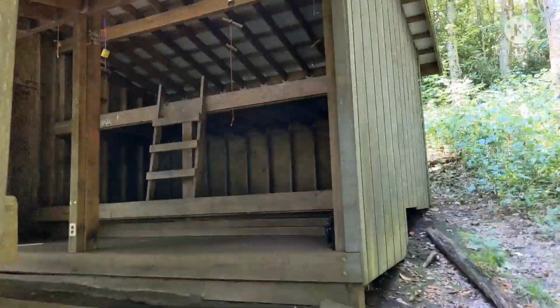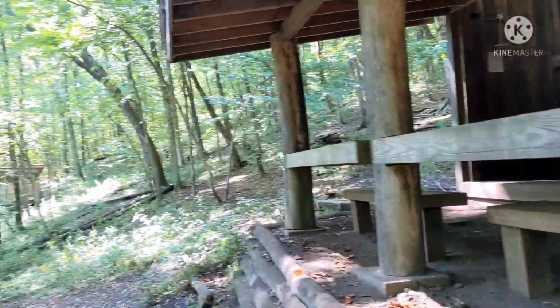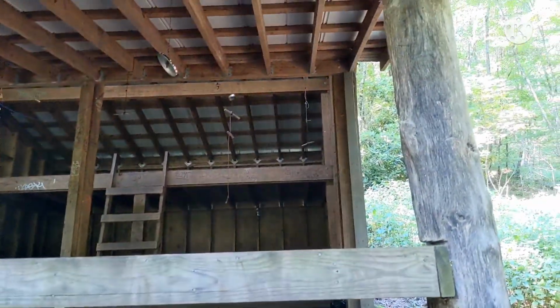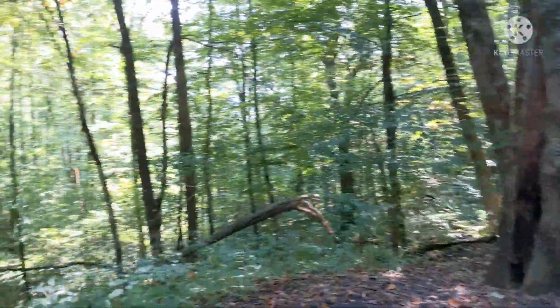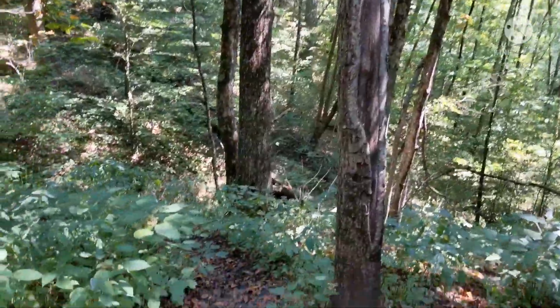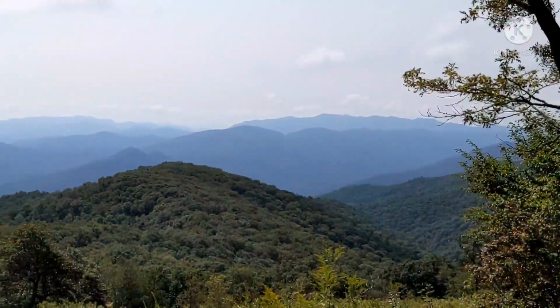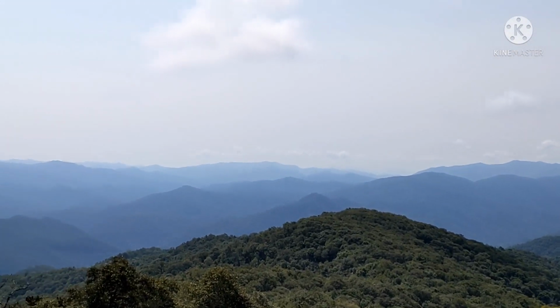It's got 2 levels, nice and clean benches to sit on and cook on and such. So yeah, one of the nicest shelters we've seen in a while. Plenty of places to hang your things. But I'm just going to go down here and see if I can find some water in this little stream.